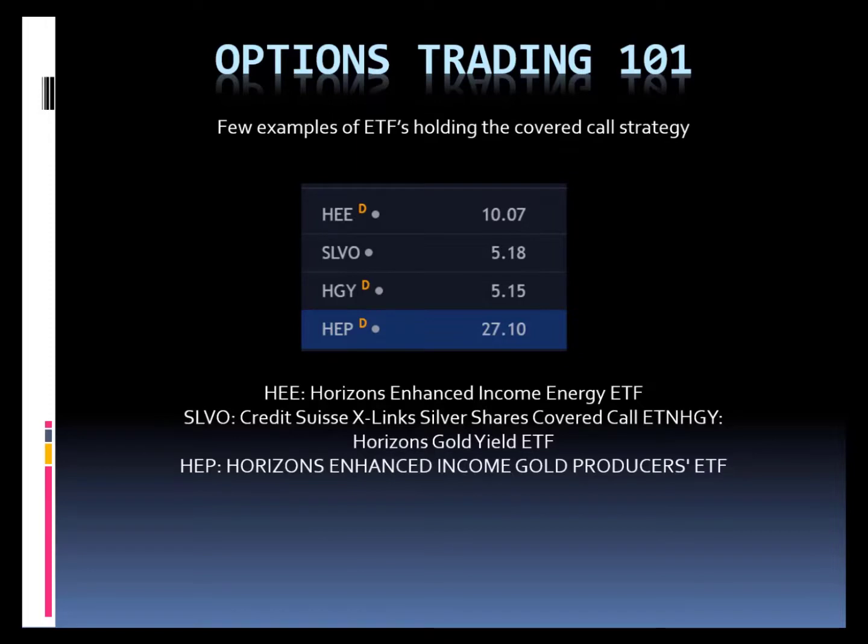You have the HEE, which is the Horizons Enhanced Income Energy ETF, for people that want to be exposed to the sector of oil and gas. Then we have SLVO, which is the Credit Suisse X-Links Silver Shares Covered Call, which basically helps here to be exposed to the silver price and gain from it. HGY, which is the Horizons Gold Yield ETF, exposed to gold, gain income. And then the HEP, Horizons Enhanced Income Gold Producers. So this is to be exposed to miners inside the gold and silver sector.